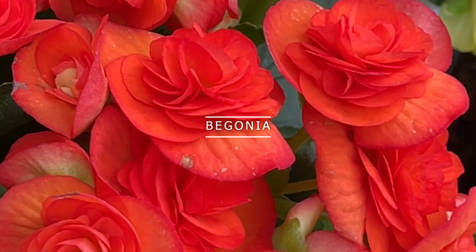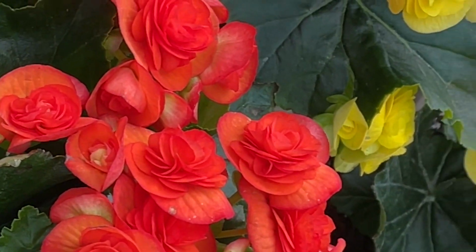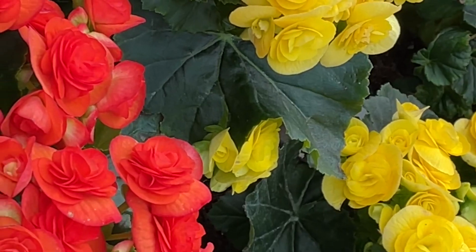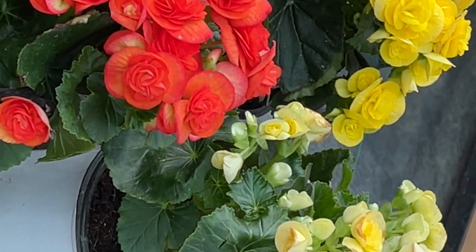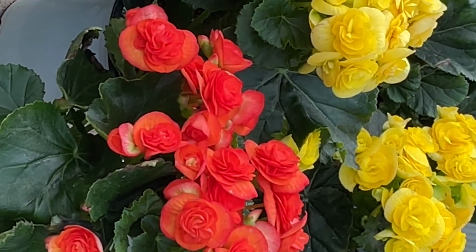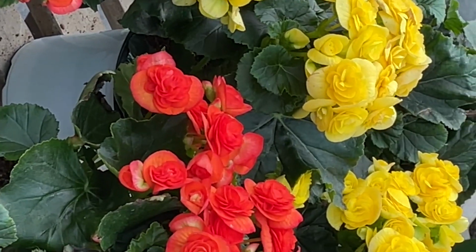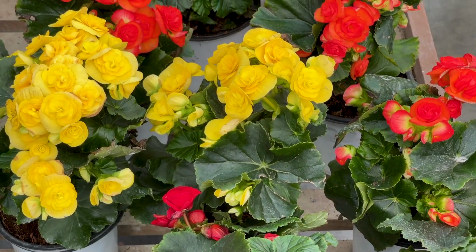Begonia. Begonias aren't just about flowers. They have some of the most stunning foliage you'll ever see. With their bright rose-like blooms and beautifully textured leaves, they add color and character to any space. But here's the thing. Begonias can be a little picky. They love bright, indirect light and need moist but well-draining soil. Too much water and their roots will rot.